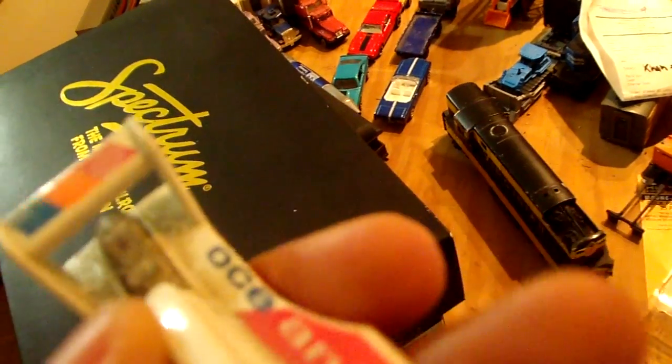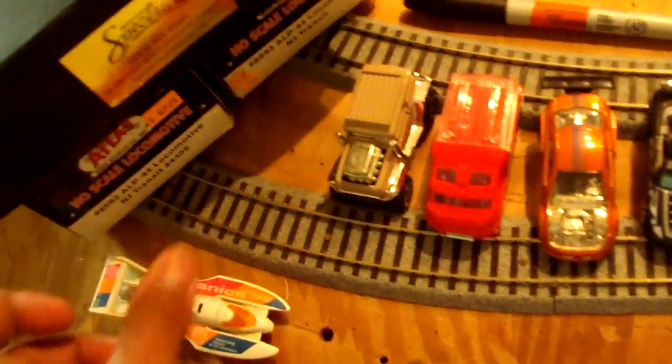Boom. This is a Hot Wheels boat. Yes, Hot Wheels made boats. This is actually a jet-powered speedboat. It's called Oceanics Research Vehicle Number 1. It says, preserving nature is our business. It's actually called the hydroplane. Very cool. It actually rolls pretty good too. Actually rolls extremely well. Had that for a long time.